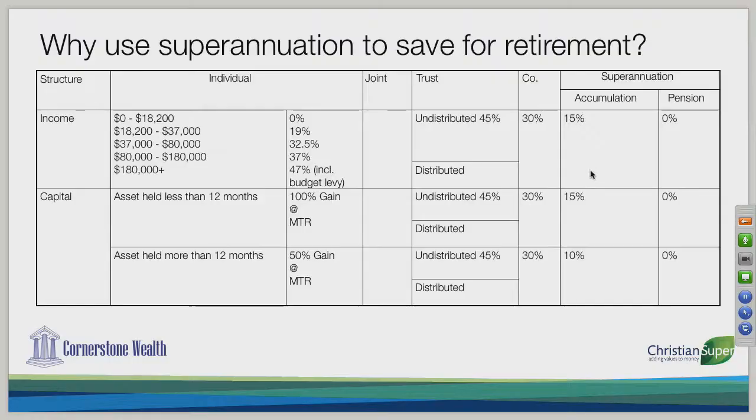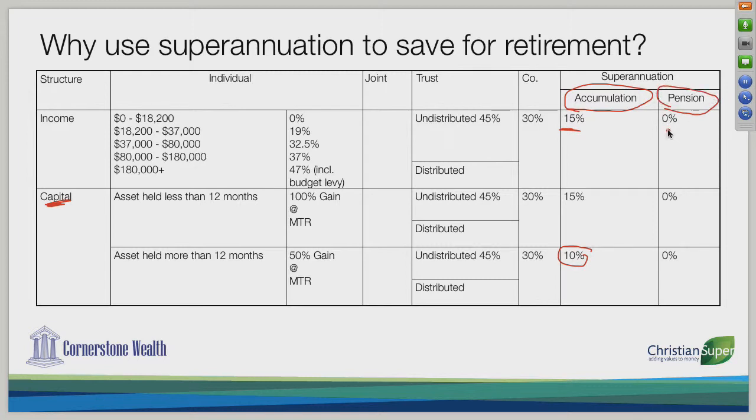Now, to cut a long story short, the benefit of using superannuation to save for your retirement is that in the accumulation phase, the tax payable on the earnings is 15%. Or on capital gains, if you're selling an asset within your super, it's only 10%. But the key thing is, for those people that have reached their preservation age, when in the pension phase of super, the earnings on the fund are not taxed at all. There's no capital gains payable, whether they're short-term gains at less than 12 months or more than 12 months. There's no tax payable. And this is the key thing to take home from this.